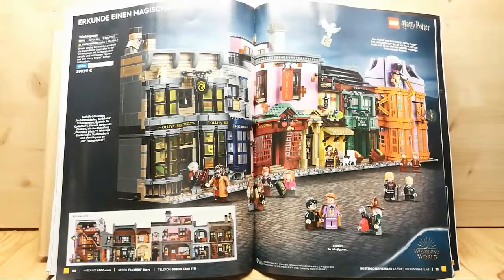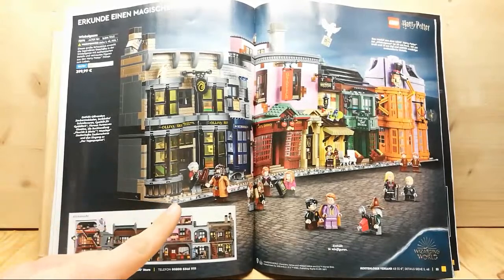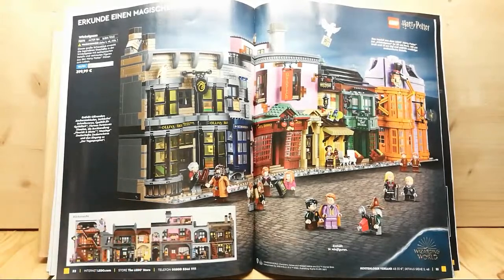So here we have Diagon Alley, and Diagon Alley is different, in my opinion, from other Lego sets. One reason is that it is built on base plates. Well, Lord of the Rings is good. That was a good theme. We should get to that in a future video. I agree. But yeah, we have base plates here, and that is great in my opinion.